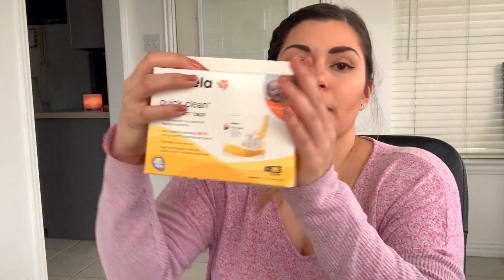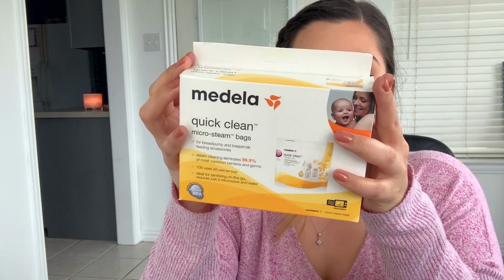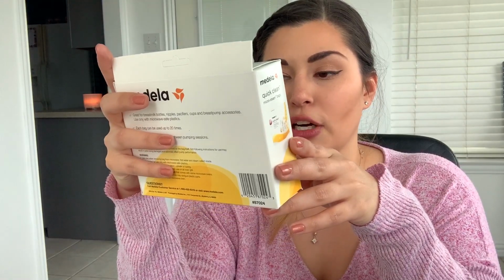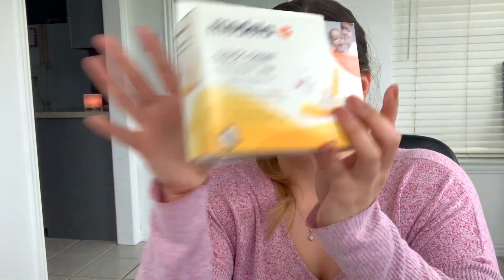Also, these are the Medela Quick Clean sanitizing bags. You can use each bag for up to 20 times. So you can stick all your pumping parts in there to sanitize and you just microwave it. So that's pretty cool too. It doesn't have BPA, love that. Because sanitizing pumping parts is a pain in the butt.